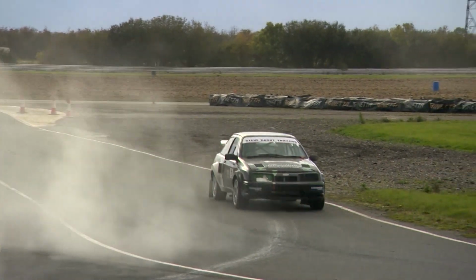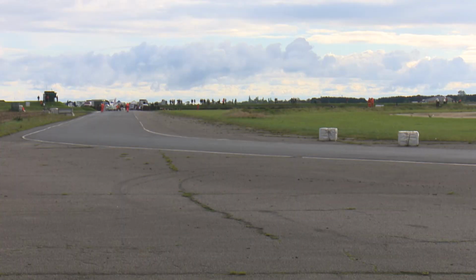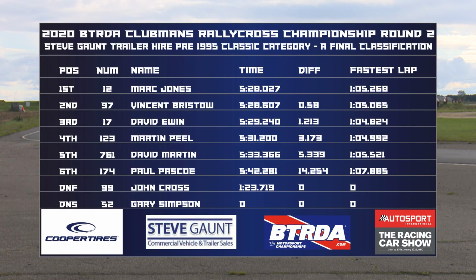John Cross, the only retirement, because of course Gary Simpson, the top qualifier with his BMW, was a non-starter. Mark Jones the winner by just over half a second. David Ewing only 1.2 seconds off in 3rd place. And Martin Peel's smoking Peugeot takes 4th. David Martin further back in 5th ahead of Paul Pascoe. John Cross a non-finisher. Gary Simpson unfortunately a non-starter.